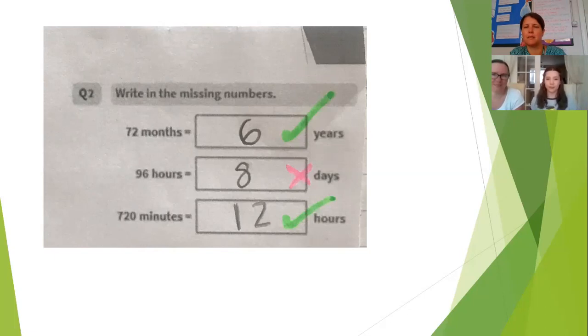Do you want to talk us through what you did with that one? Yeah, so I originally thought that 12 hours was in 1 day, but then later I thought that no, there are 24 hours in a day, which means you do 96 hours divided by 24, which gives you 4, or to make that easier, you can do 96 divided by 12 divided by 2, which would also give you 4.